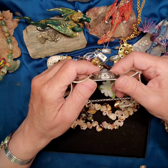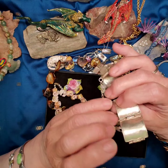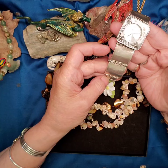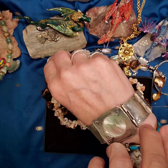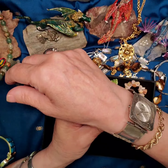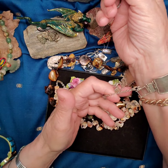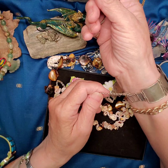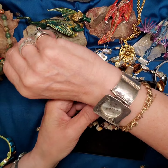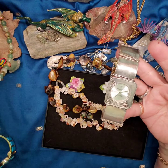I love the curlicues that kind of hold the watch movement in place. So I have to get a battery for this, but it is. Here, I got my other watch on. Hold on. I think watches are going to come back because they are just so pretty, really. Look at that. And it has its safety chain. Beautiful link on the chain. Just, you know, really, really well made. So yeah, that was my bigger find for this week.